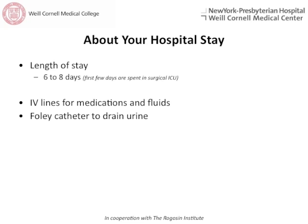The purpose of the Foley catheter is to allow urine to continuously drain from your body, allowing the bladder time to heal if you had a simultaneous kidney transplant. The Foley catheter also helps us to measure the amount of urine you are making, which tells us how your kidney is working. Because the digestive enzyme drainage requires surgery on the small intestine, pancreas transplant recipients also have a nasogastric or NG tube for several days. During this time, the patient cannot eat, drink, or take medications by mouth. This gives the intestinal surgery time to heal.